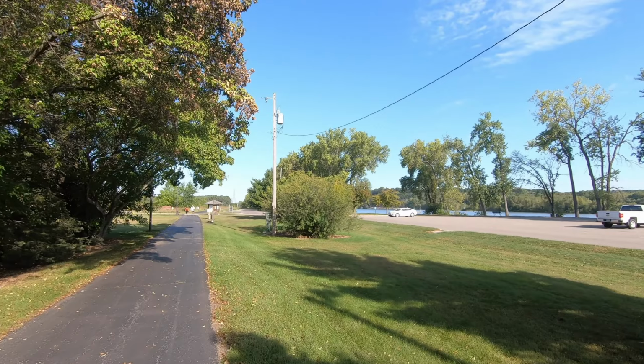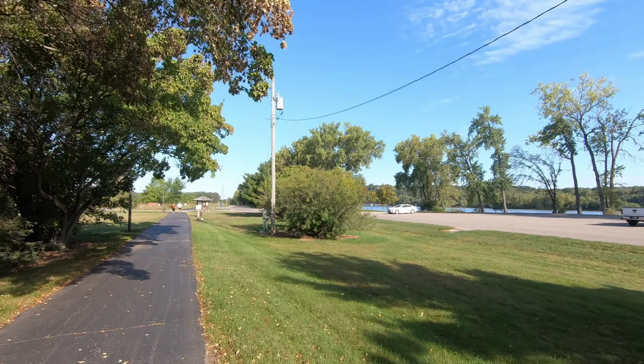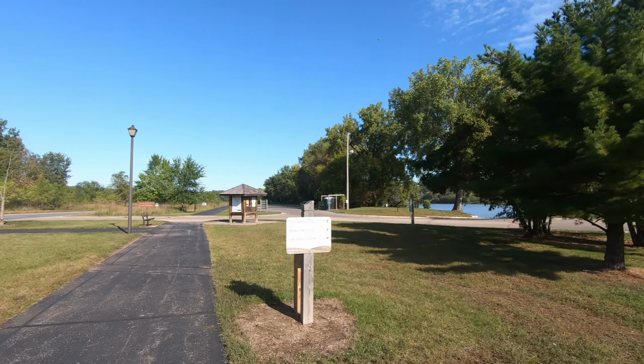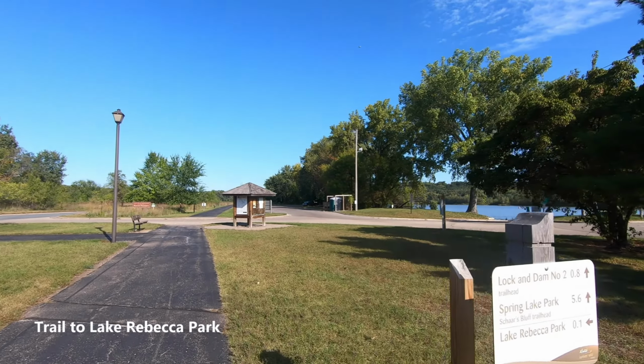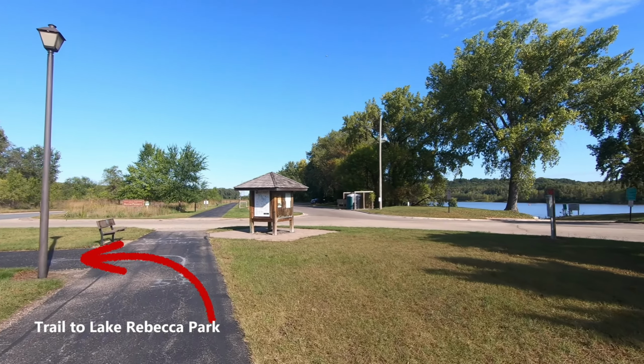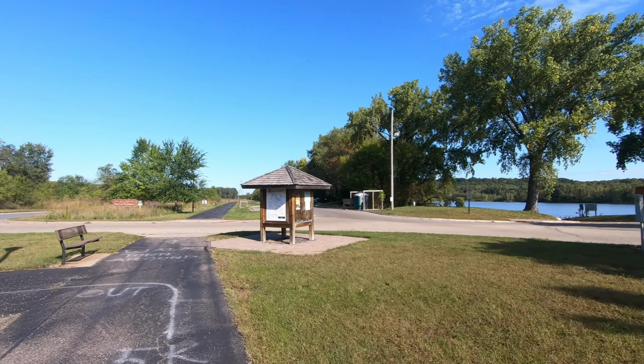It's also a good lake for canoeing. As far as I know, there's no equipment rental, so you need to bring your own canoe, kayak, or boat if you want to go out on the lake. Canoeists on the river also use the lake as a portage around the lock and dam.